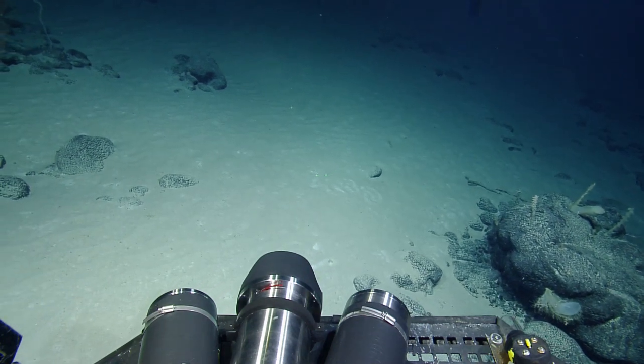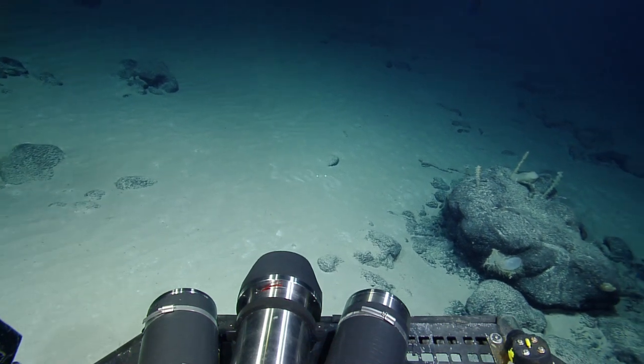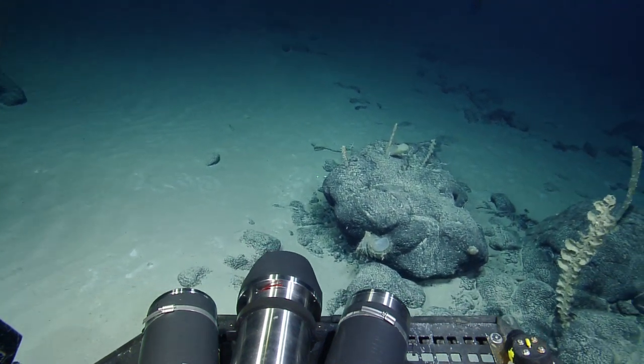Is that a sponge covered in hydrants? On the lower right? Interesting. Yeah. Interesting. Sponge covered in some schmutz. Oh, sorry. Schmutz, technically. Yes. Very scientific over here.